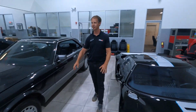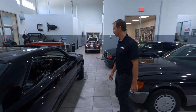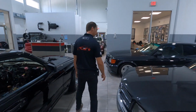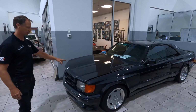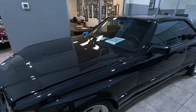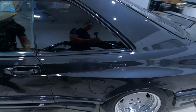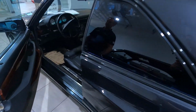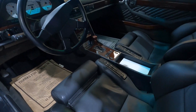Can you give me a walkthrough of some of these amazing cars? We have three SECs. It's like an SEC cornucopia right here. This one is mostly a work in progress. This is a restoration car that we finished a few years ago. Wow, and it's just mint. There's not a wrinkle in it anywhere. It's a time capsule.